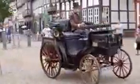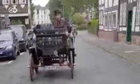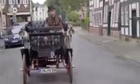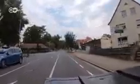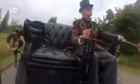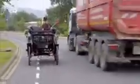This is the Benz Victoria, built by German automobile pioneer Karl Benz over 100 years ago. Today, Karl-Heinz Rehkopf, dressed for the occasion, is taking the vintage ride for a spin. It even has a regular license plate. This old-timer is street legal.